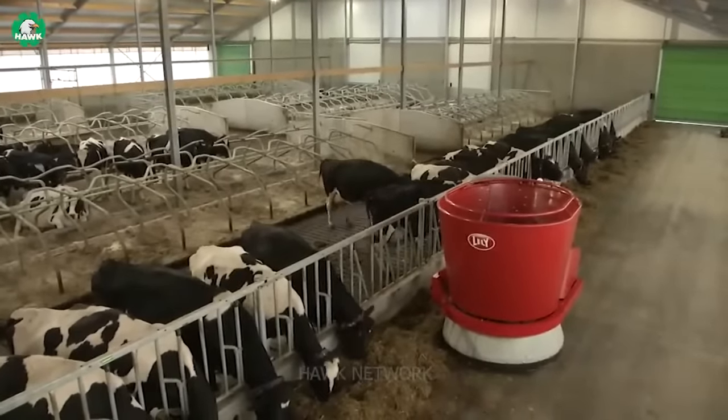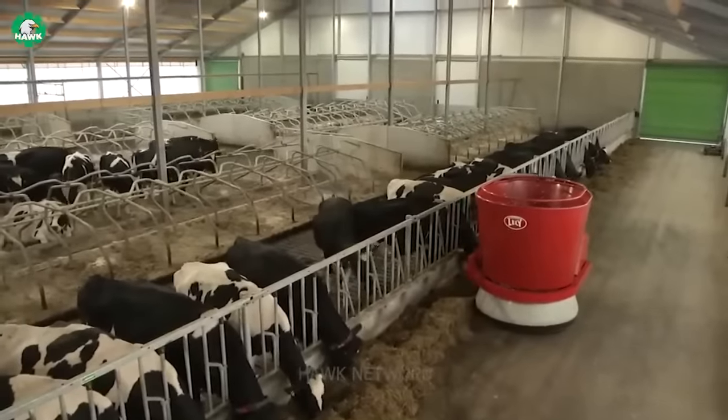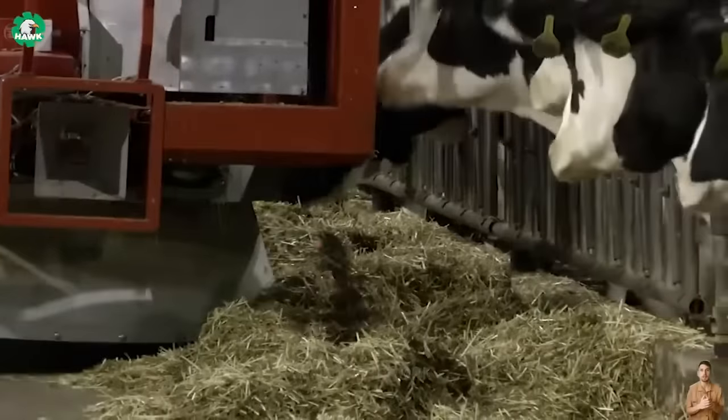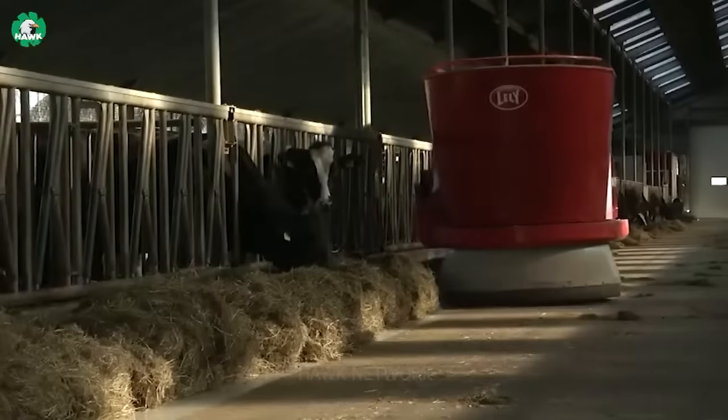It is also integrated with a smart monitoring system that allows managers to remotely monitor and control the machine's operations. This enhances reliability and reduces potential issues during operation.